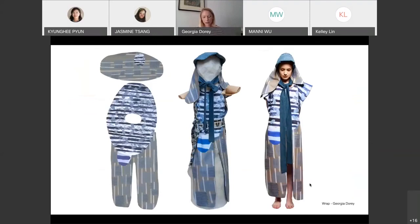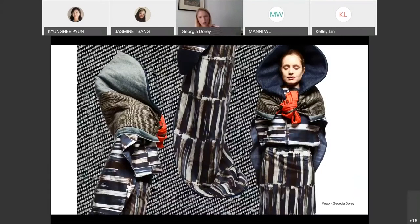So combining the ideas of the furoshiki and the kimono and working from these connections, I developed this collection called Wrap. So each piece is made entirely flat, but instead of the traditional square of the furoshiki, I've explored the possibility of other wrapping shapes. So on the left, you see the garment entirely flat, and on the right, you can see it worn on the body. So flat shapes come to life when worn on three-dimensional forms.